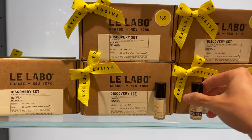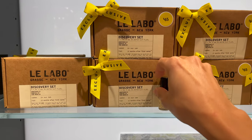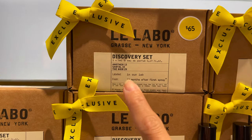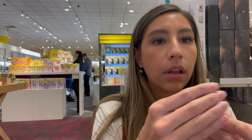Ooh, they have the little Lalabo perfumes as well. I may want to check this out. You get 3 for $65, and apparently these last on your skin for a long time. I want to try these. These are the 3 scents you get: 13, 33, which is infamous, and 29. I want to try these.